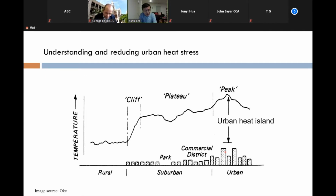So now let me move to the last part, the longest part of my talk, understanding and reducing urban heat stress. Like I said, this is an active area of research. I'd like to share some results with you from our work. And I want to begin with this cartoon diagram from Tim Oke's textbook depicting the phenomenon of urban heat island, right?